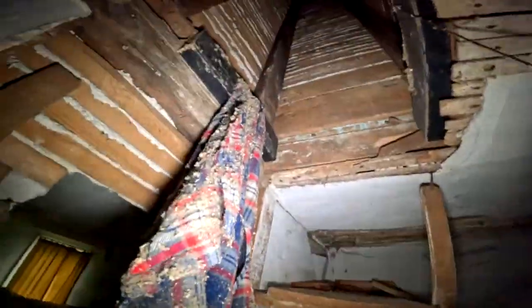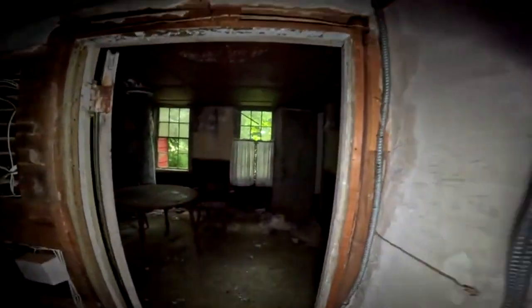Just a little crawl space under the stairs. That looks like an attic space there. Wow, that goes way up, doesn't it? Whew. You see anything up there? There's no way for me to climb up there. Okay, let's go.